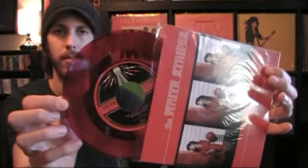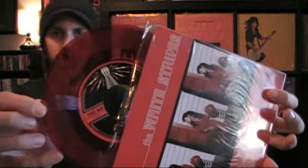I mean, I love the White Stripes. I love having their singles because they got some interesting B-sides on some of these, and it's just cool to have. Got another White Stripes one, Handsprings. There's another Record Store Day exclusive. I don't remember what year this was from though. Last year, I think. Comes on this red and black kind of marblish vinyl there.